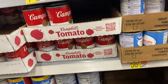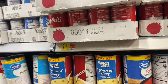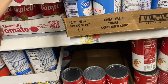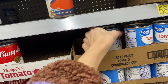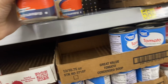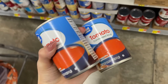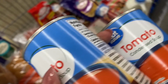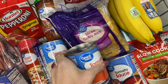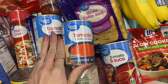Next, while we're over here near the soups and everything, we're going to grab our tomato soup. And this is to go with the grilled cheese. So just a very simple meal of grilled cheese and tomato soup. If you want to grab the Great Value brand, it's 58 cents a can. So I'm just going to grab 2 cans of this. I might need a couple of cans for all of us to have some soup. So not too bad. And of course you could pair up grilled cheese with any kind of soup, or maybe even if you want to make beef stew for that night and pair up your grilled cheese with it, you could definitely do that. It would just add a little to your budget. We're going to pick these up.